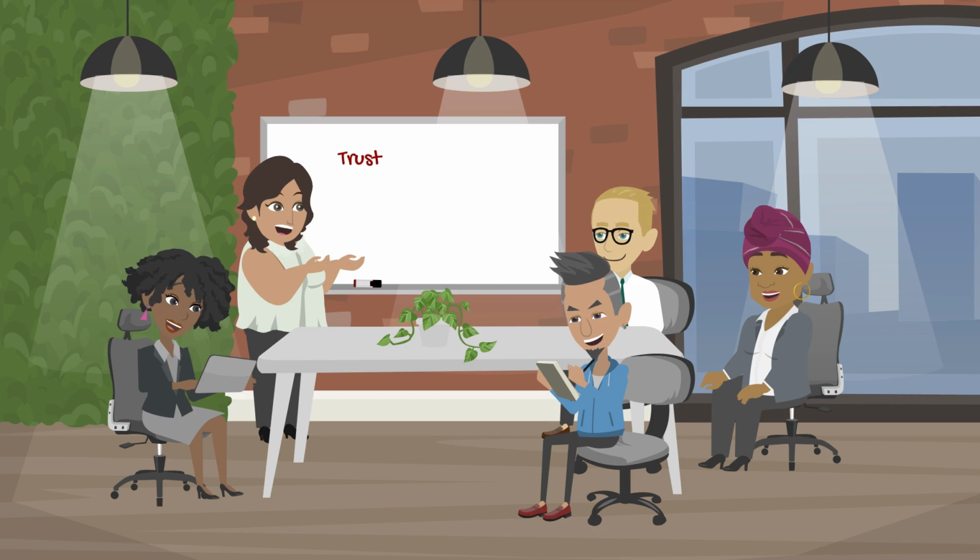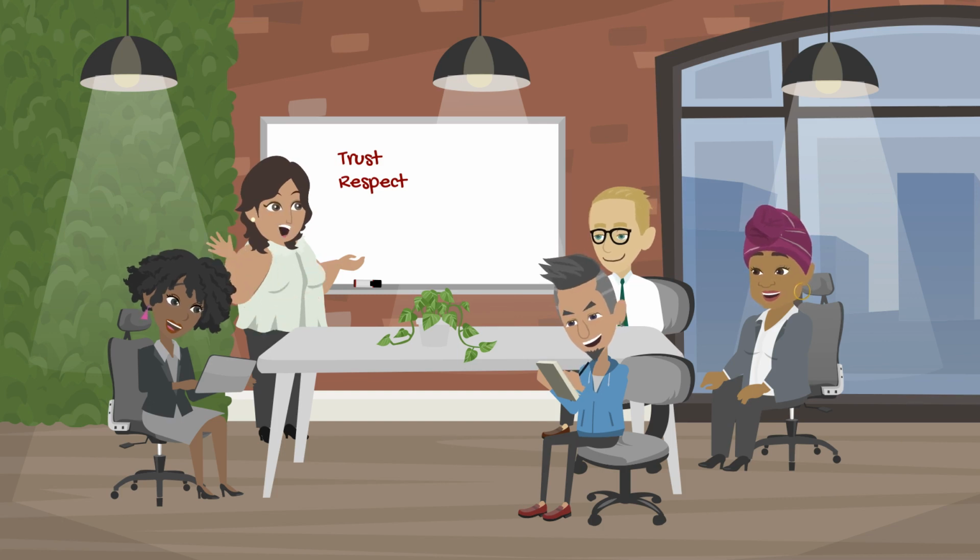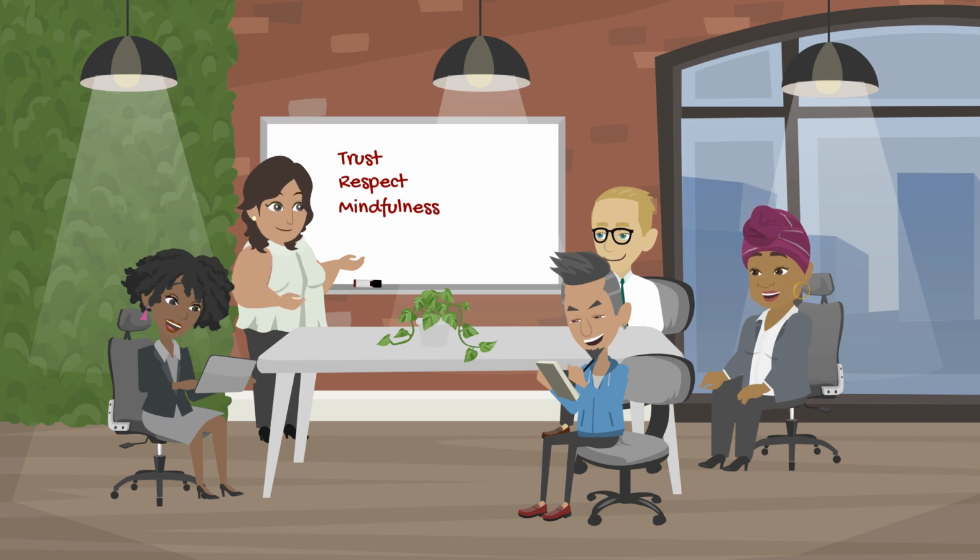Trust. This is the foundation of all good relationships. Teams who trust each other can hold open discussions on team successes and opportunities. Respect. Honesty, consideration, and tact help build respect. When more challenging situations present themselves, these are important factors that allow people to treat each other respectfully. Mindfulness. Those who are mindful tend to be open to new ideas. Mindfulness encourages everyone to express themselves without fear of judgment or punishment.